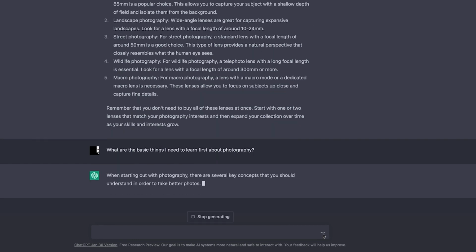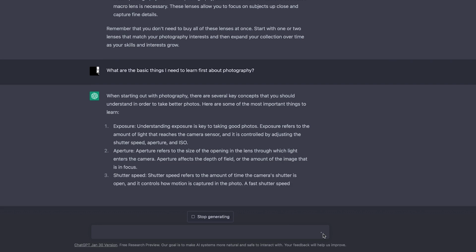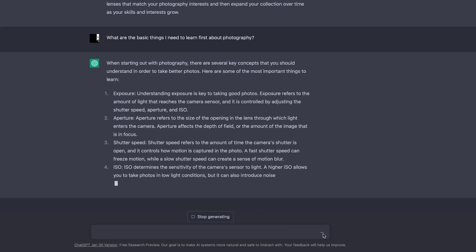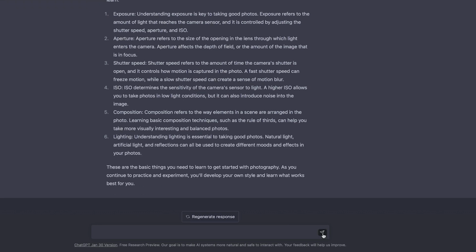Well, the first one is exposure, and explaining how to understand the exposure triangle. And that's really good. Then aperture, shutter speed, ISO, and then composition and lighting. Yeah, all these make a lot of sense. It starts with the basic technical things to learn, and then it will go to composition and light. Yes, makes a lot of sense.